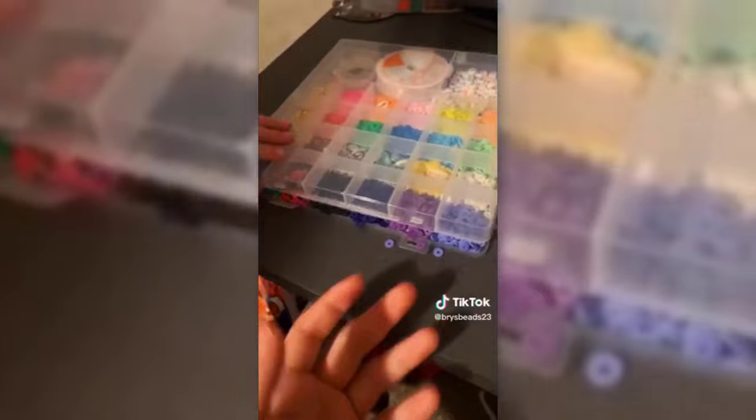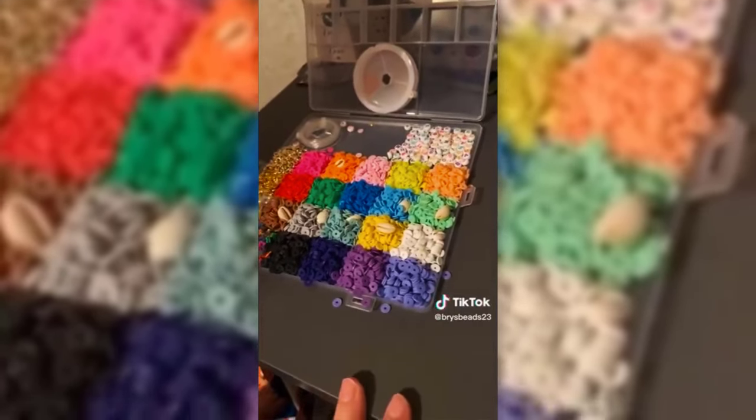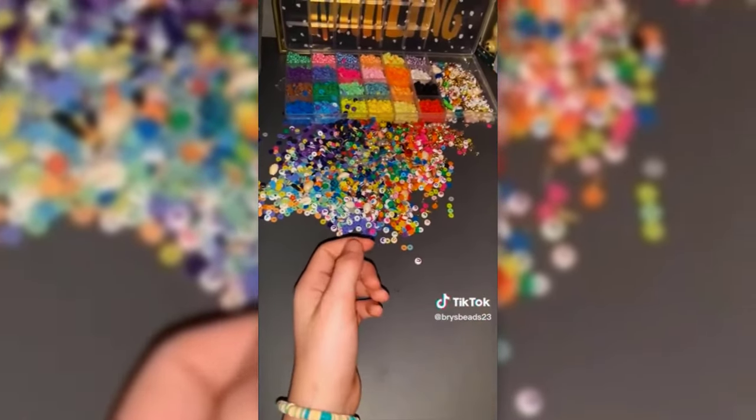Guys, so I was trying to open it, right? And I didn't notice I was opening it the wrong way. This is gonna take so long to sort through. So we're gonna sort through it. Yay!